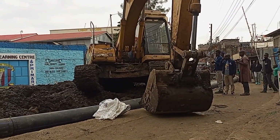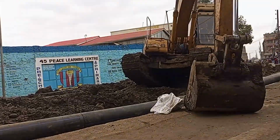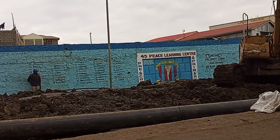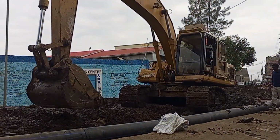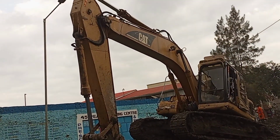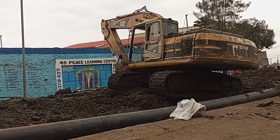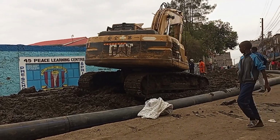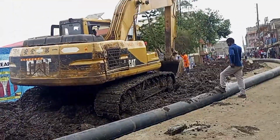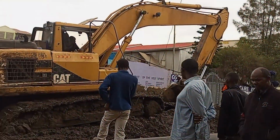So guys, I was so amazed to see the work which an excavator can do. And so I decided I have to take it to show my fellow viewers, to those who thought we are so poor in Africa. And also to those who have seen an excavator, but have not seen it doing its work. So you can see it was taking the sand, and then it was going round and round. On the other side, a river, where they were to put the pipes.